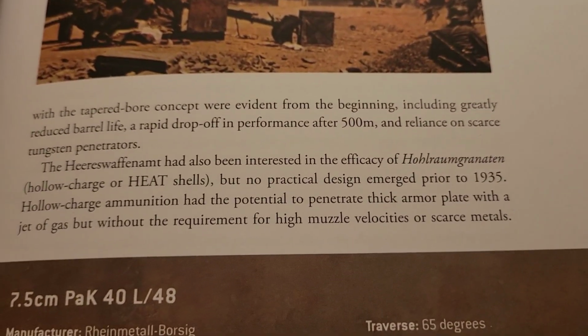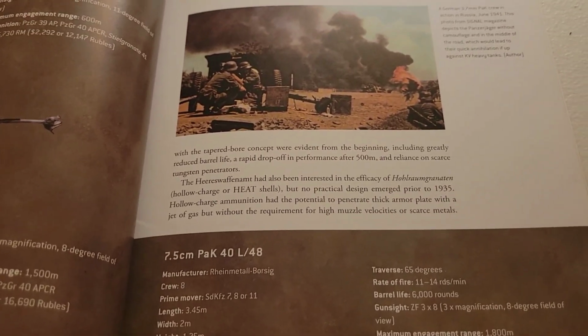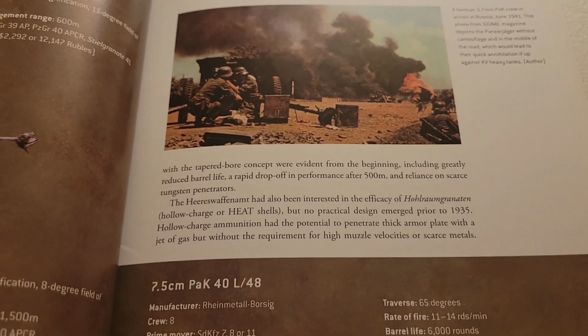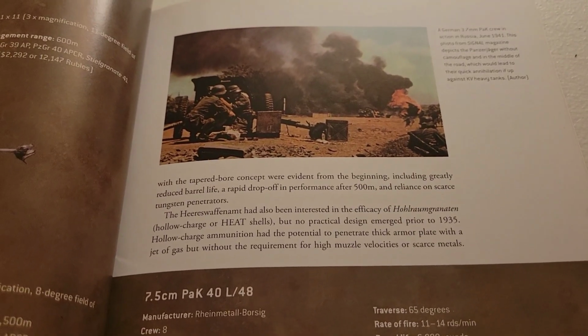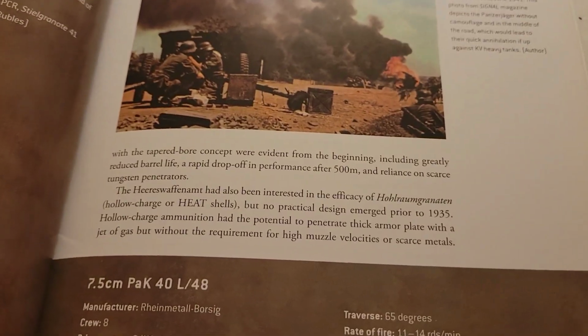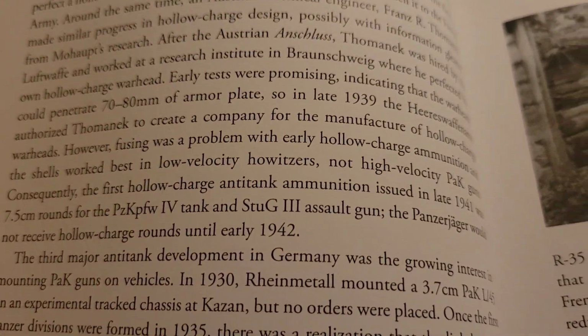The other thing you have, of course, is the hollow charge, the HEAT shells. Essentially, your magnetic mine or your Panzerfaust head. It creates a jet that punches through the armor in a real concentrated hole that drills through it and then releases the explosion inside. Very effective, but the early ones were not able to be shot out of anything with a really high velocity like a 37 millimeter. So they were given to the Sturmgeschütze with those short 75s. They worked best in low velocity howitzers. Essentially, like I said, the StuG III assault gun became a tank destroyer almost accidentally.